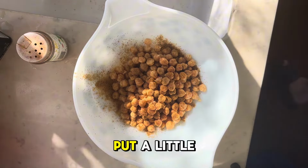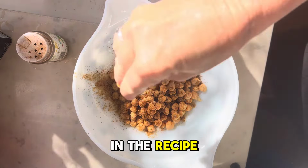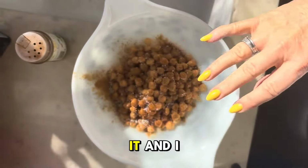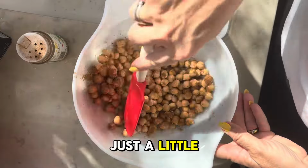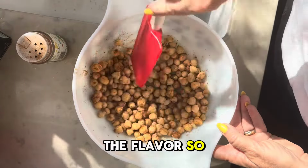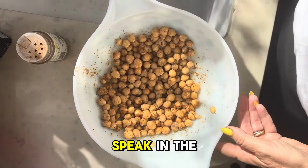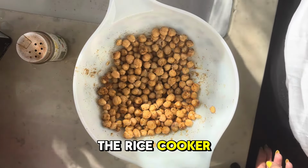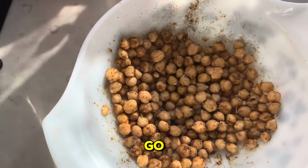I'm also going to put a little bit of salt, a little bit of sugar. I put some exact measurements in the recipe, but the truth is I always just kind of eyeball it. And I always use kosher salt. And I'm adding just a little bit of sugar, just to kind of balance the flavor. So stir those up. Meanwhile, the timer is going, so to speak, in the rice cooker. So those look good. They're going to be ready to go.